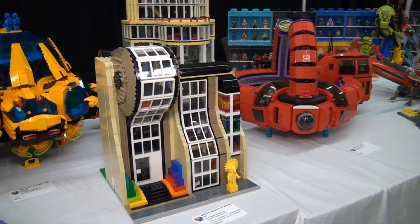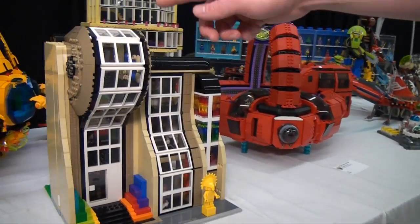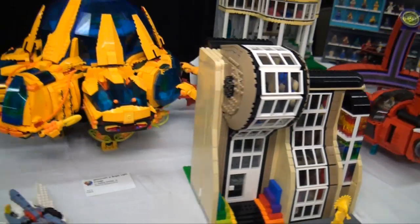That is so crazy looking. The curvature, the way he was able to get the windows to kind of mimic the curvature of this dark tan element is really, really cool. And then keep moving down some more from the same builder.